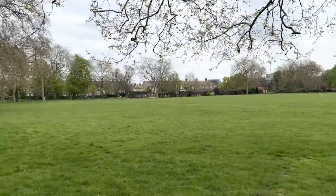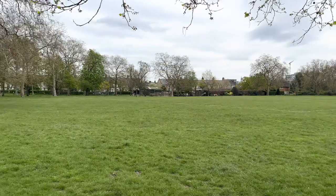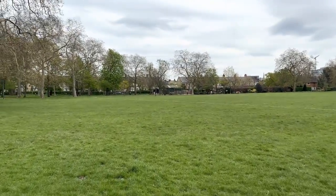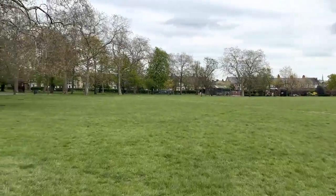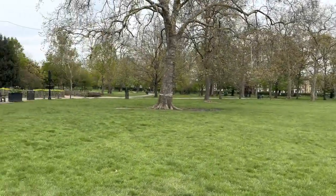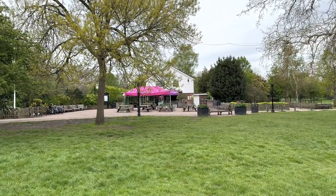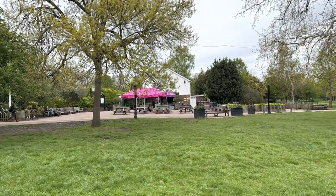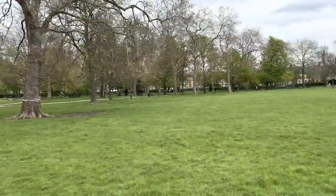This is certainly bigger than I expected it to be. Obviously it's nothing on the scale of Hyde Park or Regent's Park, but I do like the whole vibe of that cafe. There's a few people inside. It's not a particularly warm day, but on a nice day there'll be a lot more sat outside on those tables.